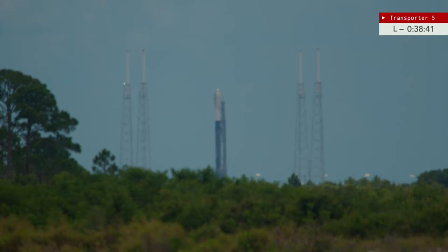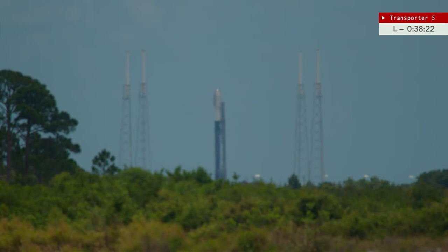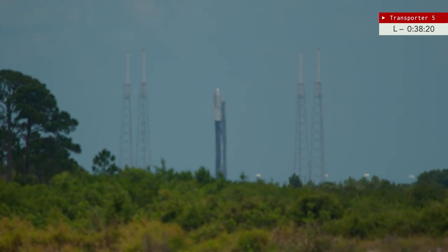Now less than 39 minutes from launch. We're standing by for word from SpaceX Launch Control that the team down at the Launch Control Center just south of Cape Canaveral Space Force Station is go for propellant loading and launch. That go call should be coming shortly in preparation for the start of the countdown or the final auto sequence and propellant loading sequence at T-minus 35 minutes.